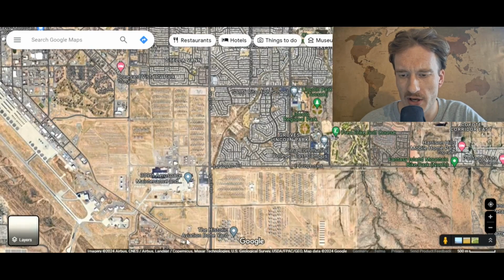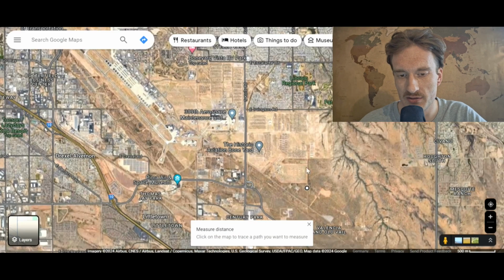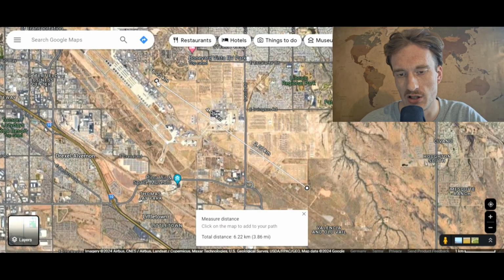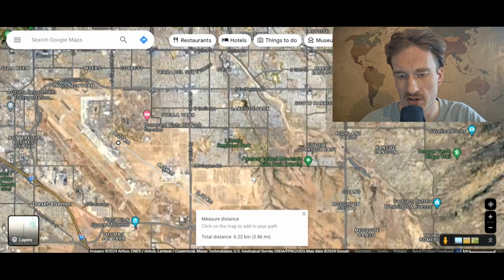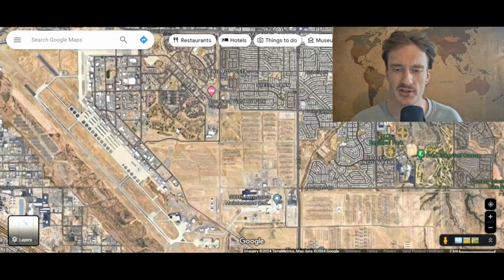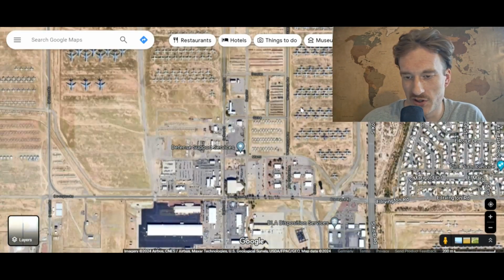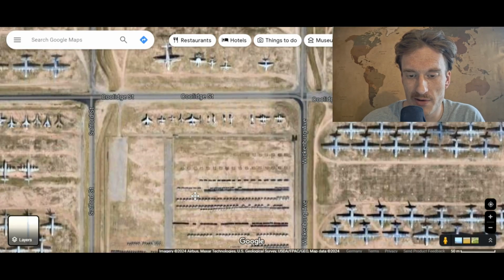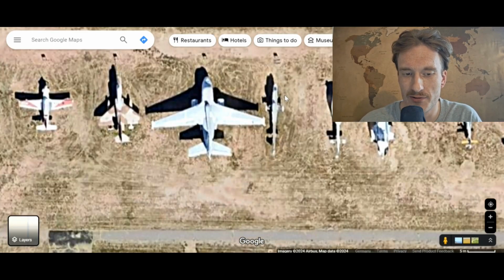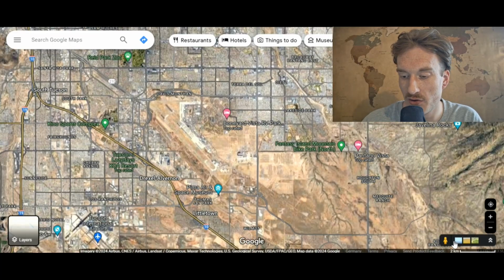And this whole area here is very big. To tell you how big it is, 6 kilometers full of airplanes, and then maybe around 5 kilometers. So you can do the math, 25 square kilometers. Yeah, plus minus, let's say 20 square kilometers full of airplanes in different sizes, shapes and forms. Unfortunately, we cannot go there.